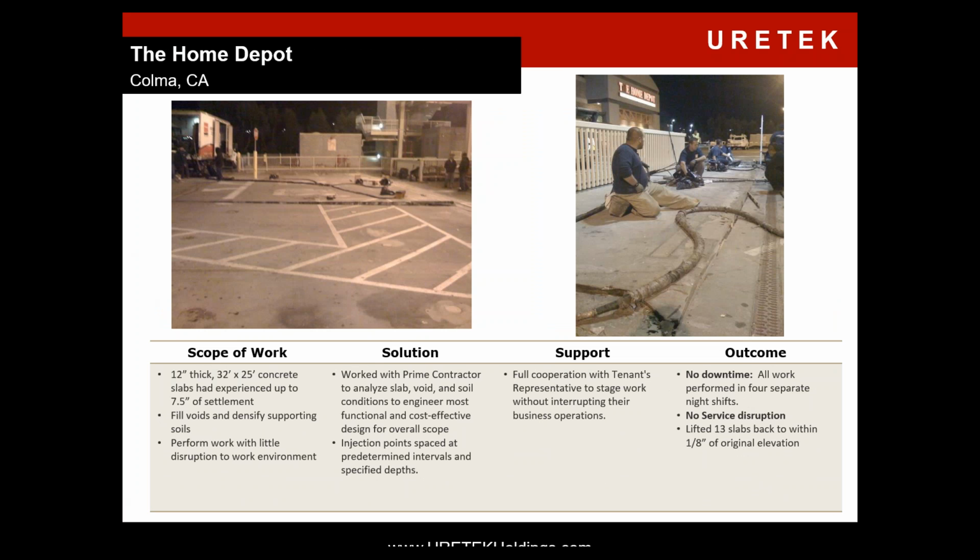Similar type project, parking lot and entry slabs had huge voids beneath them and up to 7.5 inches of settlement. We were able to perform the work at night to avoid disruption to business. After 4 night shifts, 13 slabs were lifted back to within 1/8 of an inch of original grade.